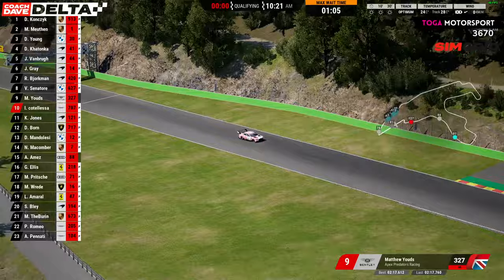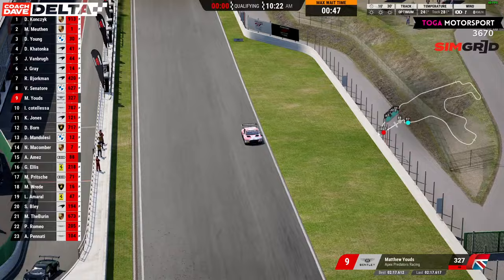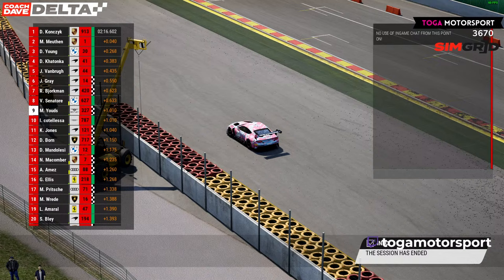Let's see what Matthew Judes can do here. As he did not improve, unfortunately for him. But yes, here you can see the top 20 actually. Some interesting times here, some really quick times as well. Much faster than I would ever dream of doing.